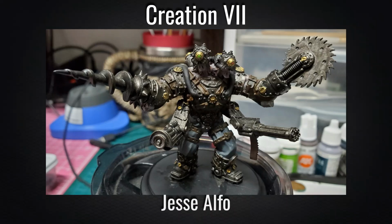So, this is my final pick for Wild West Exodus, Creation 7. It's an amazing model, as everybody knows, as you can very plainly see, and Jesse has given it a beautifully done paint job. I love the toned-down colour scheme of it, the dual metals and the different eye colours on the faceplates. The guns look really sort of oily almost in places, and it keeps the intimidation factor high with it being so muted. It looks very dark and menacing and scary, and really, really good work.